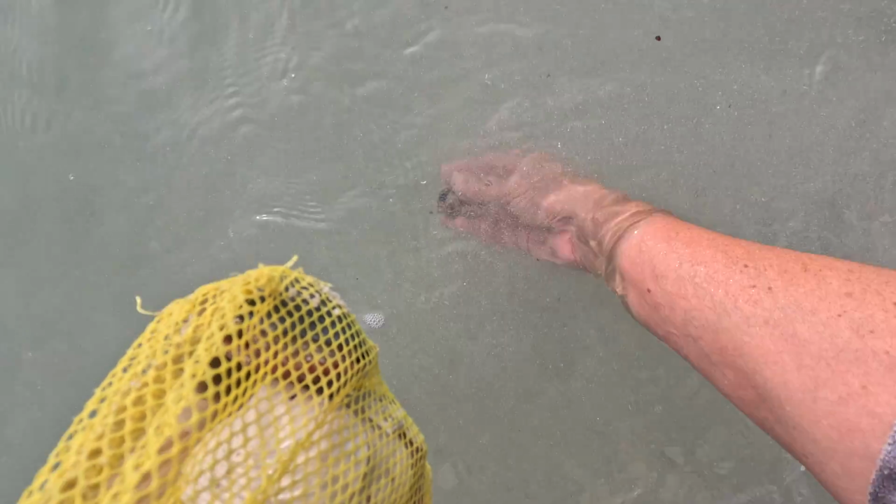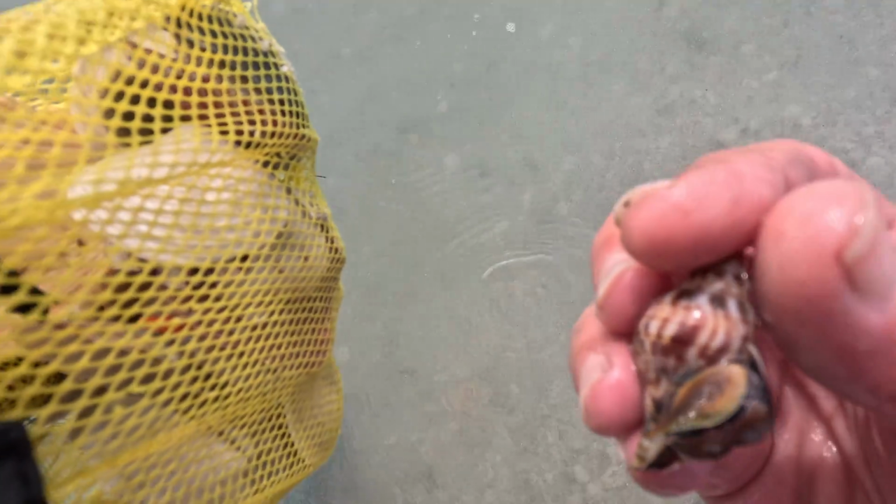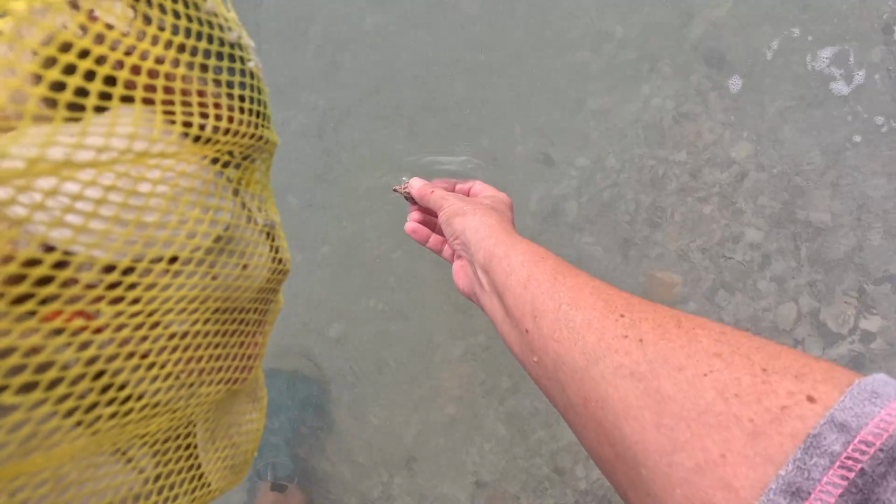And I see something down here in the water. What's this? Oh! We have a banded tulip and it's alive. Very, very cool. Alright, buddy. I won't hassle you. You can go back.